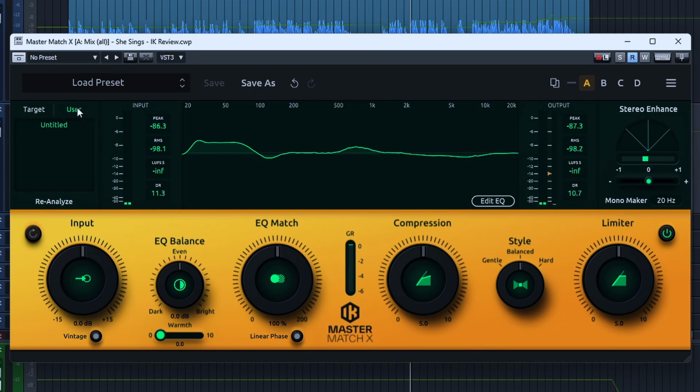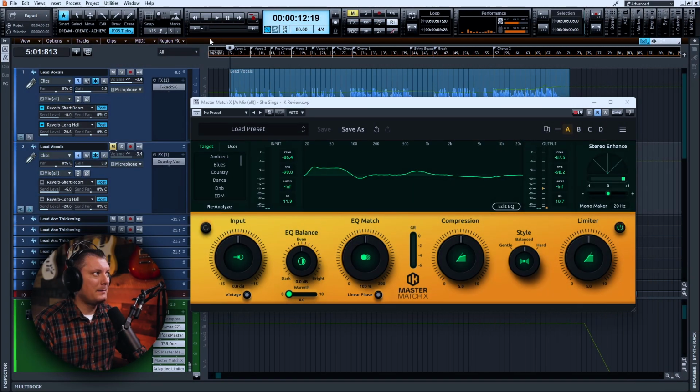So you have your user analyzation section over here and your target analyzation. I've actually uploaded 3 different tracks, and I've had it analyze them. Those tracks that I uploaded were popular country tracks because this song is sort of a country feel. So this is the EQ curve that it gave me based off of those songs. So if I disable that there on the master bus, this is what we have.